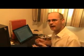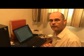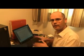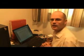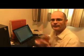Today, as you can see, I'm in my office and I'm surrounded by all my little bits and pieces that I use to carry out my everyday work. As you can see in the middle here, I have my notebook computer. In England, we tend to call this a laptop. But in other countries such as Asia and also in the USA, they tend to call this a notebook. Although to me, a notebook is a small pad for writing on, but apparently it also means one of these. So that's my computer, very useful.